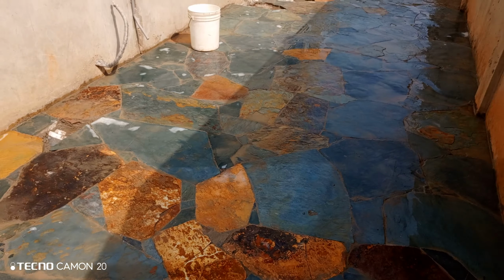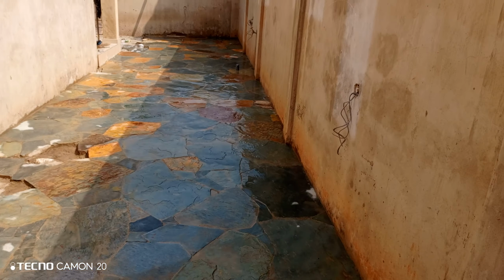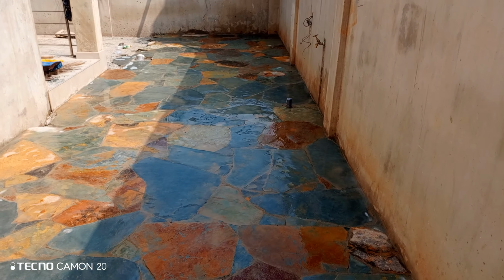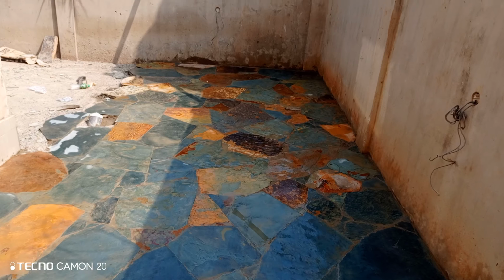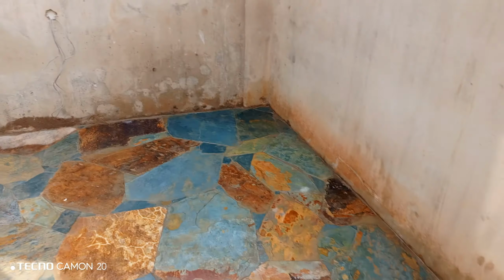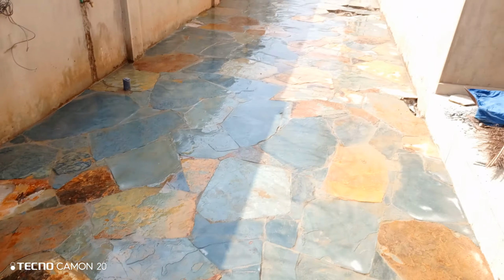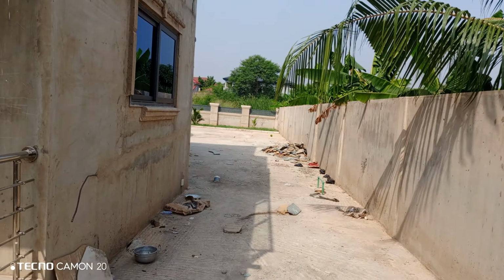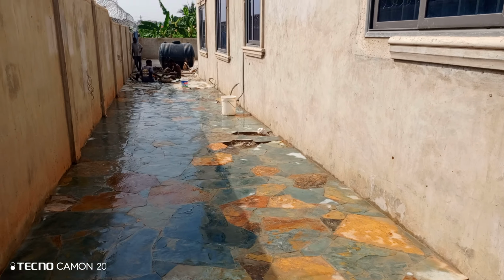You should know the cost behind these stones. First of all, the customer bought 2 kilograms of stones that cost him 2,500 each to a part of Greater Accra. So this cost him 5,000 Ghana cedis for these stones. The stones are finished, but we still have some left here that we are going to use to design the place for my customer.